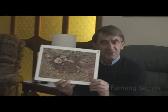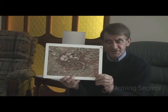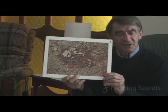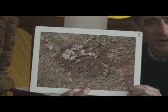Now, when dung beetles do bury dung in a farmer's paddock, that's what we see on the surface. There is often a little bit of crust left on the surface. The dung beetles are unable to take dried dung down the tunnel. They can only take wet, moist dung down a dung beetle tunnel.